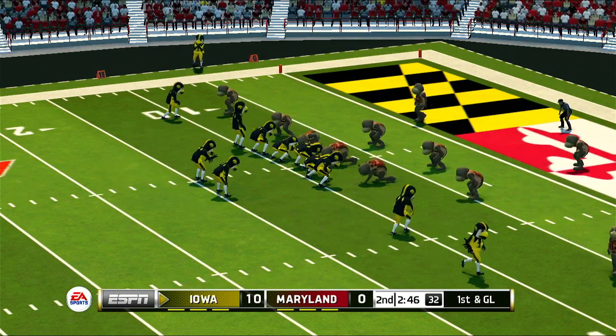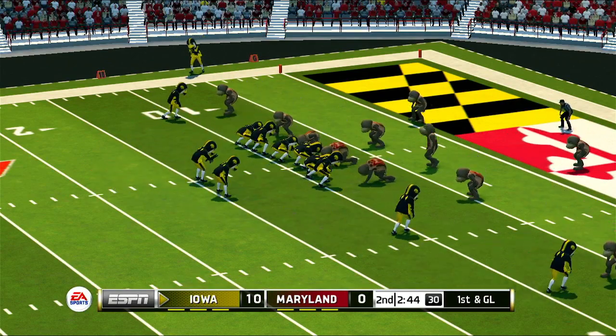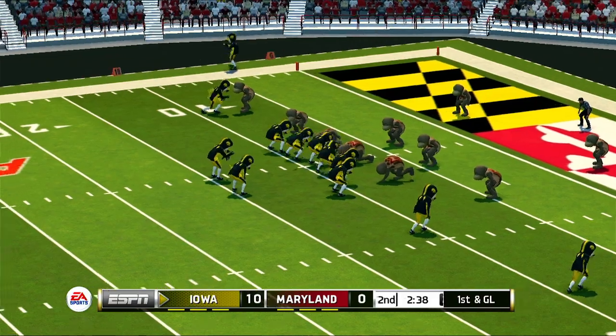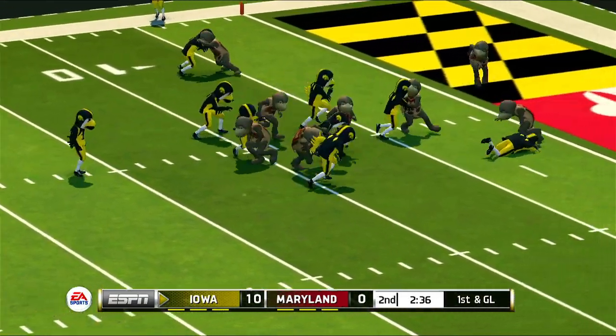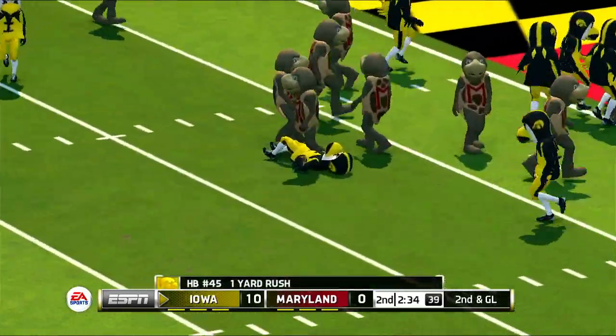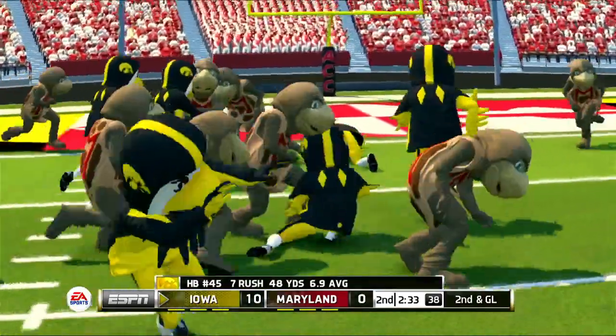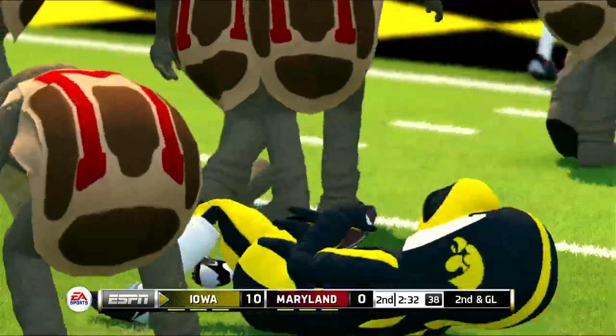Three down. Let's go. Here we got Mike, number 53. Ready. Mike 59, Philly. Hut. And down he goes, right around the 8-yard line. That's a deep one on the play. That makes it second goal.